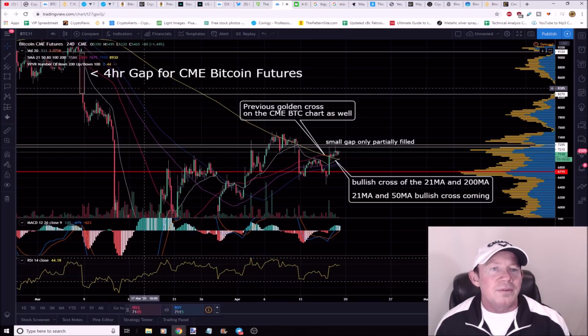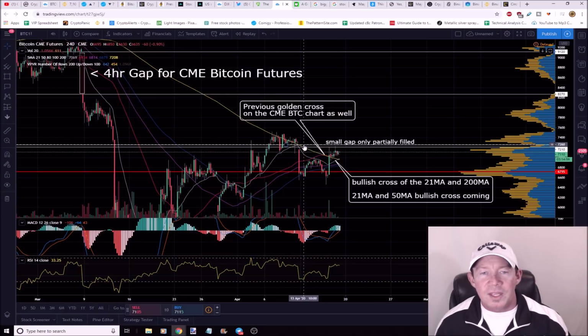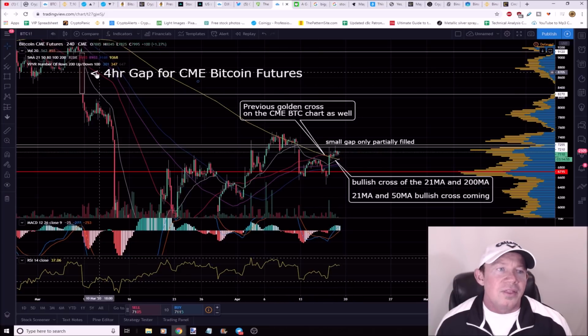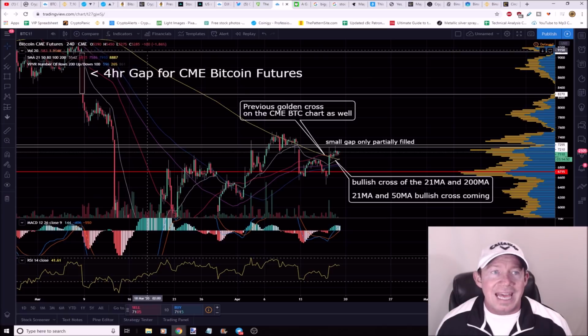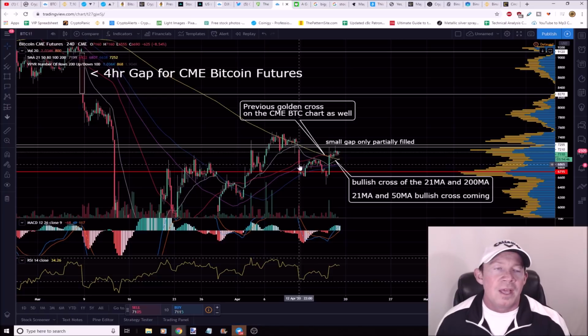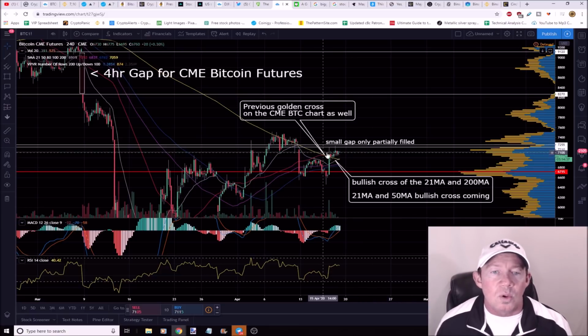So here we are, Bitcoin CME Futures. Now there's a gap overhead. Now this 4 hour gap, there's only about a $20 price gap. Still it exists on the 4 hour. There's a larger gap up here that runs from about 8,300 to 9,000. Now these gaps get filled because the idea is there's a bunch of orders that are unfilled in these areas, and market makers push these prices, manipulate the prices so that these orders get filled.